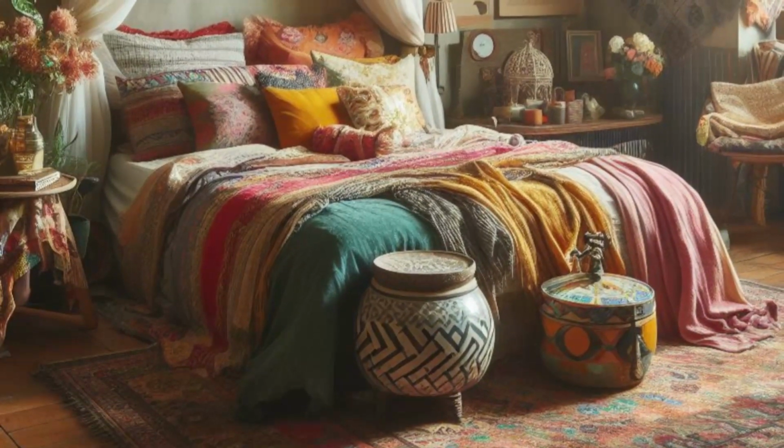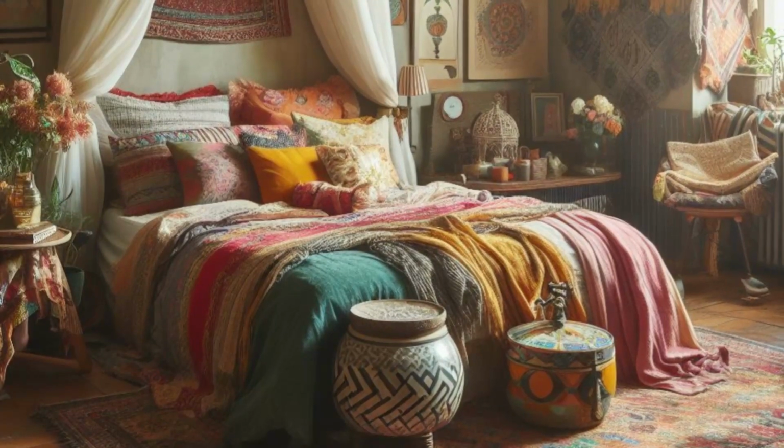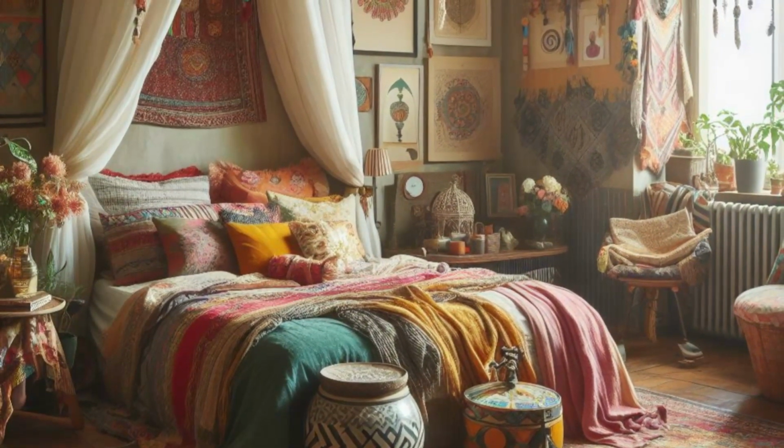sense of worldly charm. It's not just a bedroom, it's a sanctuary of self-expression, a haven of creativity, and a testament to the beauty of embracing the eclectic. Welcome home to your own bohemian paradise.